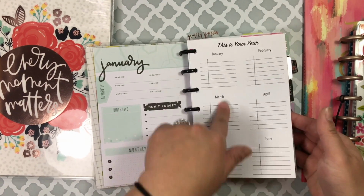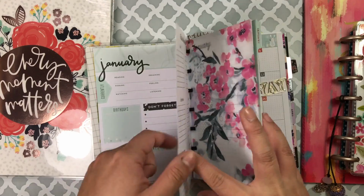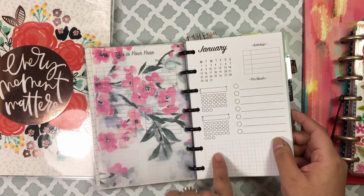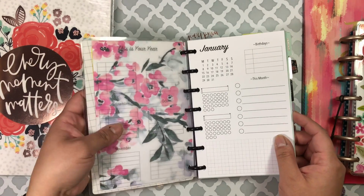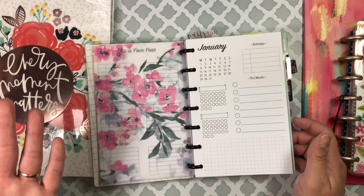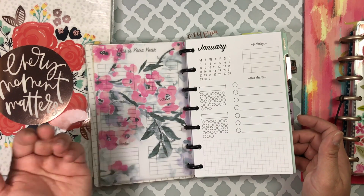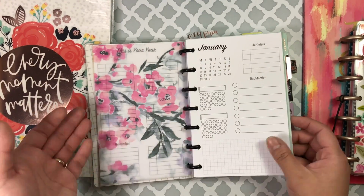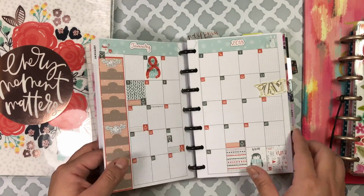And this is just an insert that I'm testing out. And then you've got a piece of vellum here. And at the start of each month, I put this, my monthly overview, my monthly glance, whatever you want to call it. And so here, goals that I want to tackle for the month, birthdays. It's kind of like that dashboard.